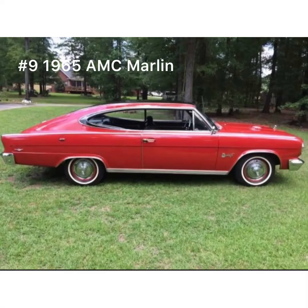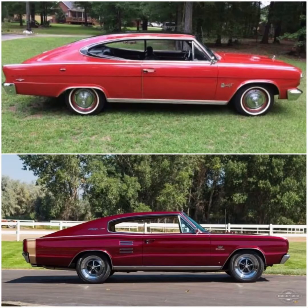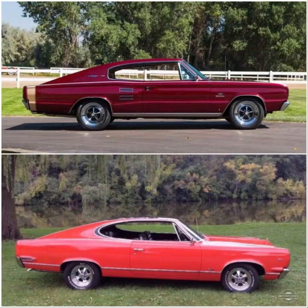Number 9, 1965 AMC Marlin. Just look at those fastback lines. What other car has those same lines? Those awesome fastback lines make it look just like a 1966 Dodge Charger. I will say the Charger is more aesthetically pleasing than the Marlin. Don't get me wrong, I love the styling of both. The Charger looks more proportioned, longer hood than the Marlin. AMC did improve the styling in 1967, but it was too late. They canceled Marlin production after 1967, a 3 production year run.